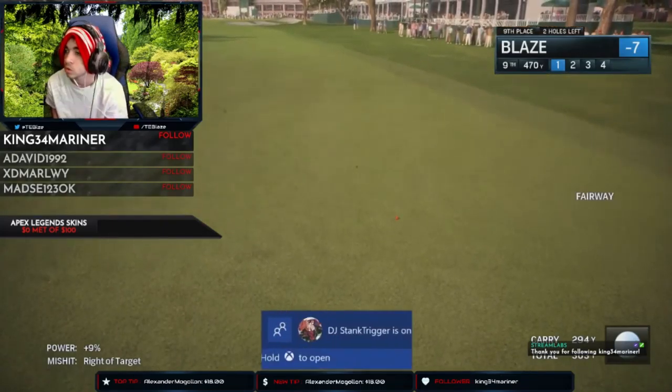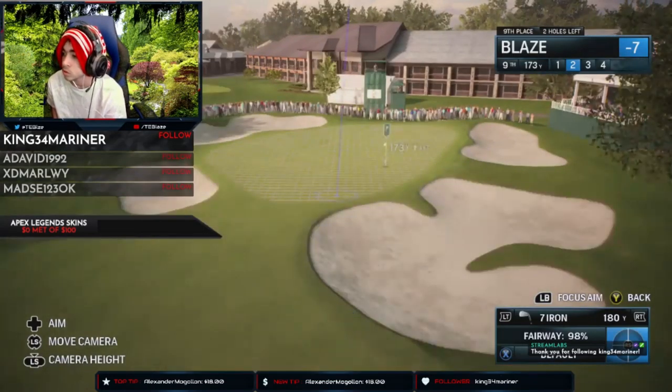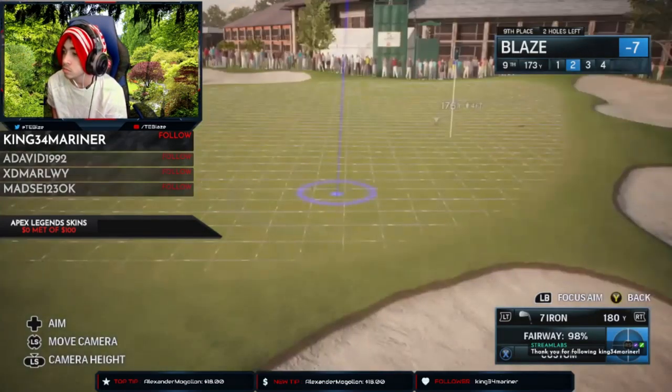Good spot right there. Center cut. He has given this one the full treatment. Perfect release through the ball. And this shot is on the fairway, over 300 yards.